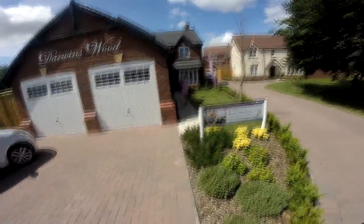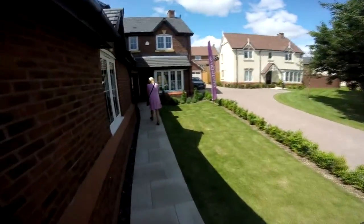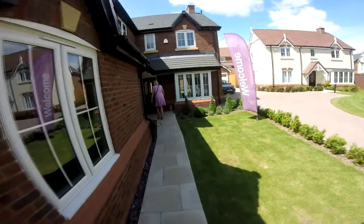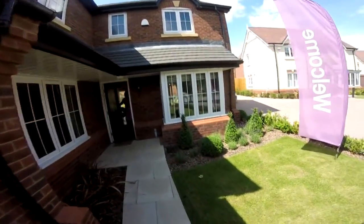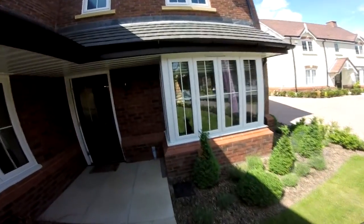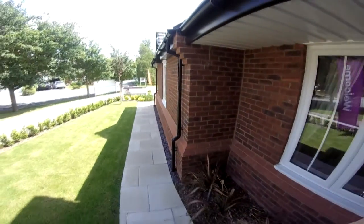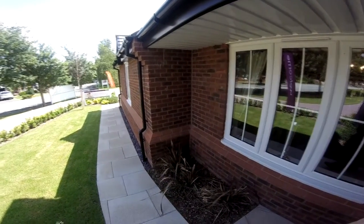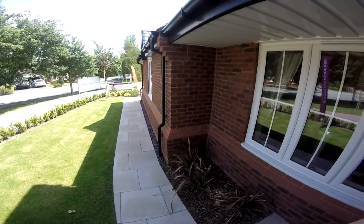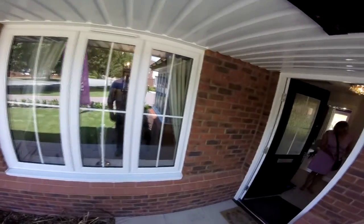Well, first of all, let me tell you a little bit more about Galliers. Galliers Homes is a renowned Shropshire company that has been building houses since the 50s and 60s. Due to recession, there were a few issues, and Cameron Homes are now the sister company, as you can see. They've been building houses in Shropshire for many, many years, and they're renowned for their quality and their beautiful houses. So without further ado, let's go and take a look at this house type.